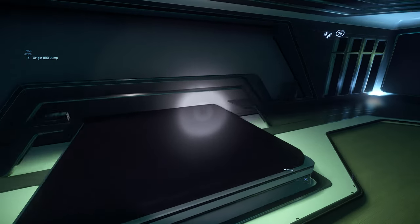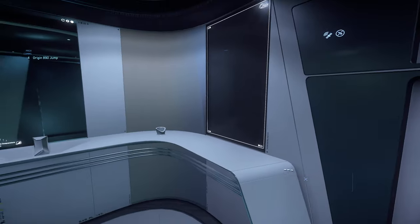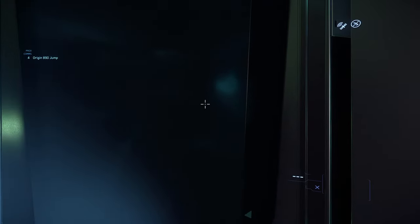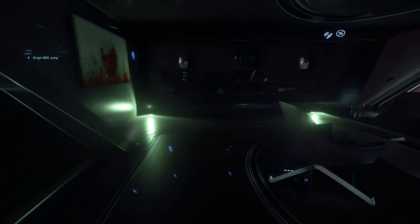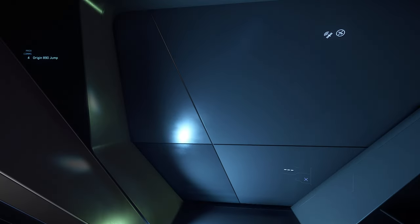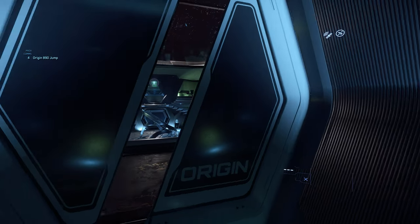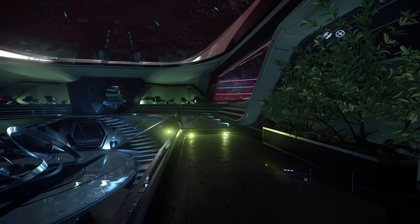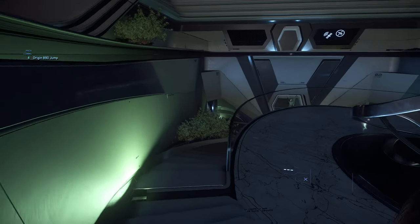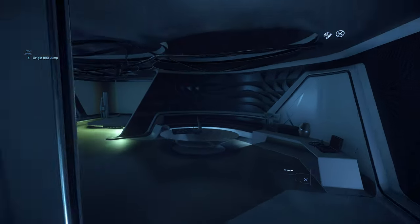This looks like where a villain in a movie would live. No reflection in the mirror. Okay. There's a library. It's like a nice apartment, small apartment, very high end. It gives me villain Loki vibes. With the green and the darkness, it's like Loki.